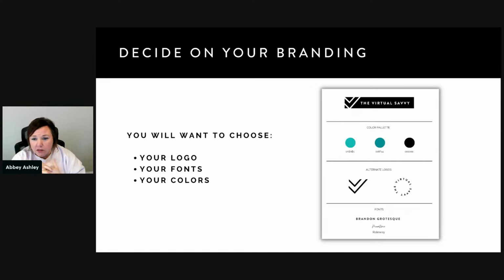Again, with fonts and colors, these are things that you get to choose. Another great resource for this is Pinterest. So I will go to Pinterest, and let's say that you want yellow to be one of your main colors. If you type in "yellow brand board," because that's what this is on the side. It's a really simple brand board. It shows your logo, your colors, and your fonts. And I have a couple alternate logos there too.